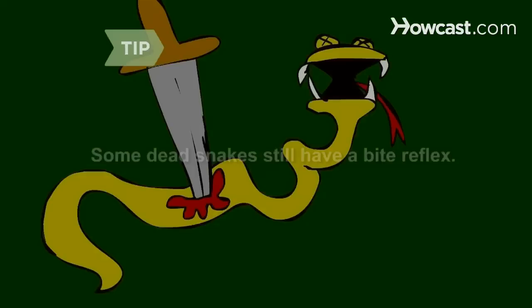Step 6. Don't touch a snake if you come across one, dead or alive. If it doesn't slither away, go around it. Some dead snakes still have a bite reflex, so don't mess around.